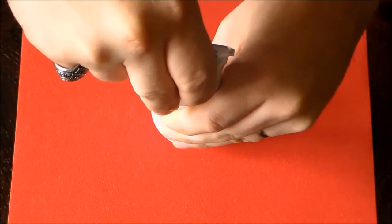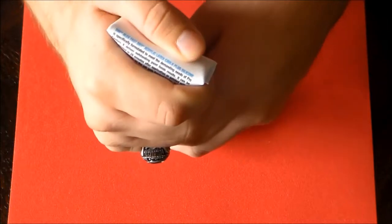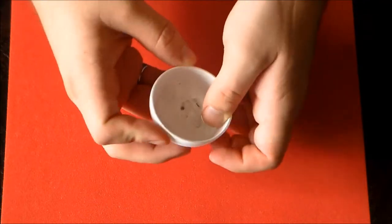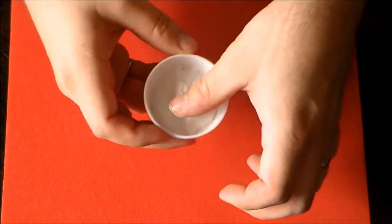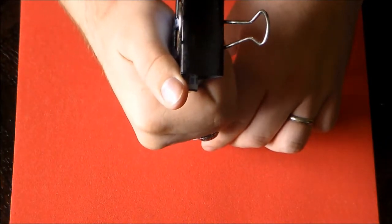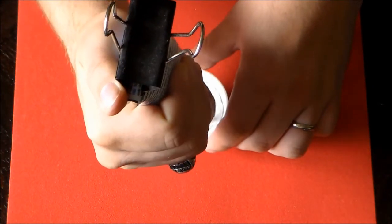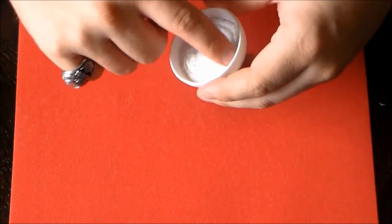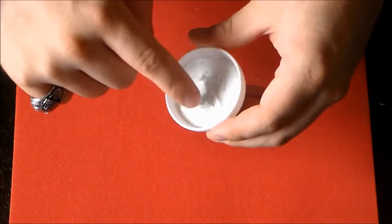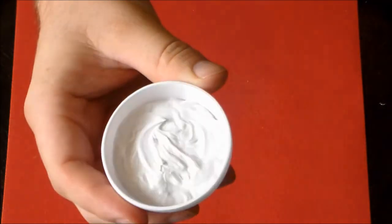The caulk doesn't quite spread like the glue does, so I had to swirl it around to get it to take up all the space. And then flatten out the surface of it with my finger. I did a couple layers of the caulk to get it up to the height that I wanted. And smooth it out with my finger again. And when it's dry, it's nice and white, like milk.